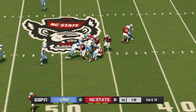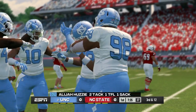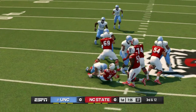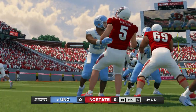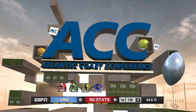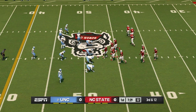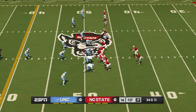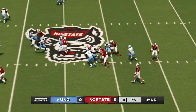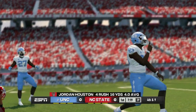Scrambling around. They'll make the sack. The protection broke down. The defense was in the backfield in a hurry, and they brought the quarterback down. Nice play. That brings up third and 12. And they make the stop at the 49. Houston gets 3 yards on the play.